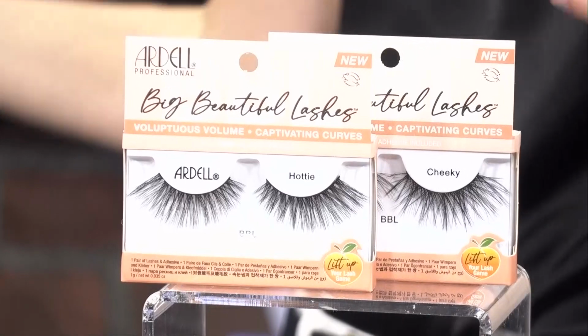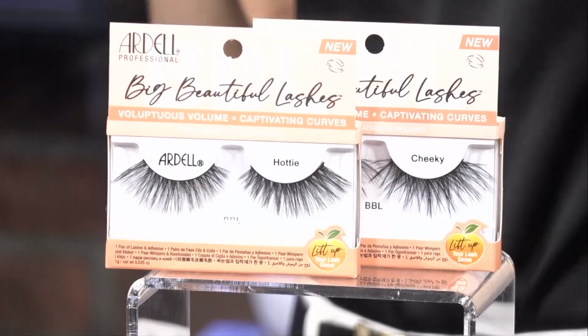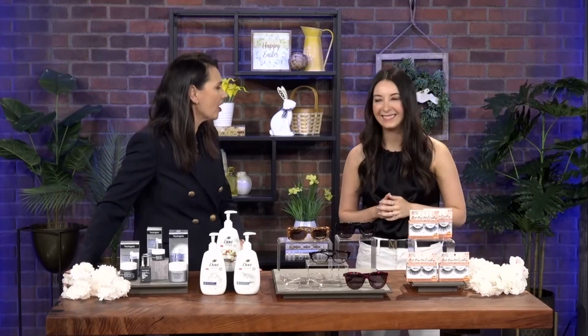I see it being really great, like we were saying before, for a fun event. And they're about $8 at Walmart, so you can really have fun experimenting. Okay, and are they fairly easy to apply if you're not used to wearing false eyelashes? Yes, I always struggle. These are so easy. It comes with the glue, so it's everything you need kind of in one box. Okay, all right. We're freshening up our beauty kits then.